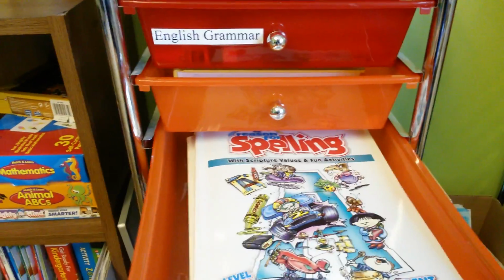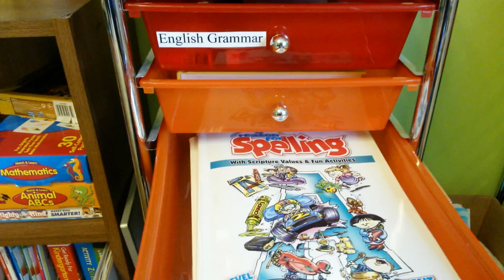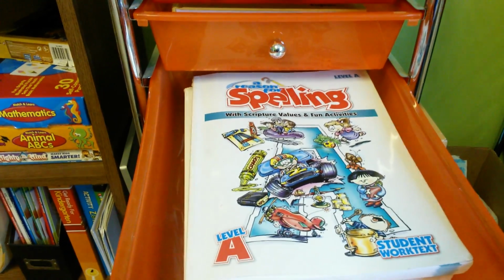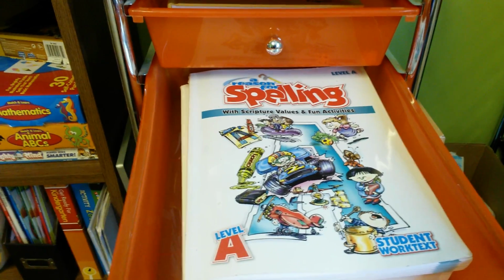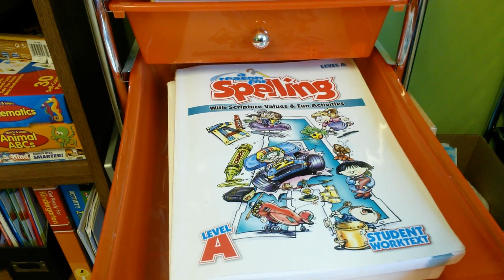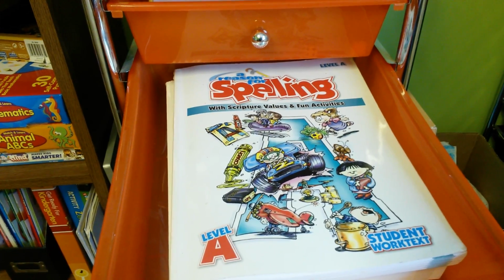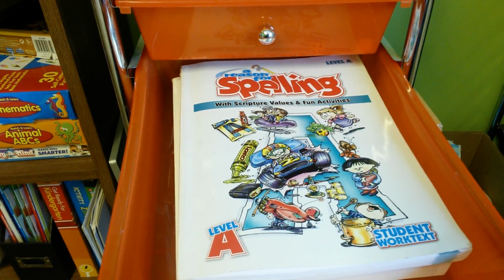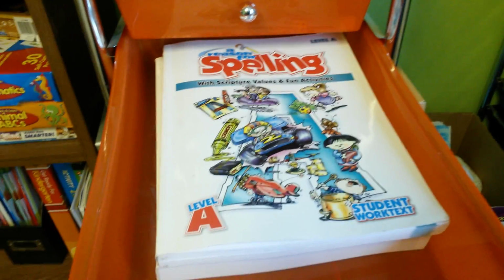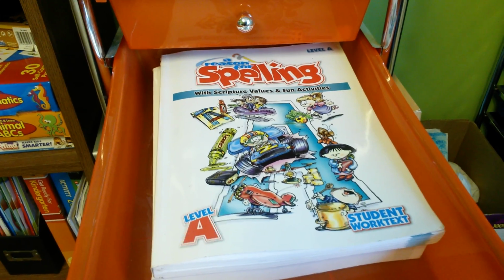And we have kind of off and on used the spelling. There is spelling in Logic of English, but my second grader is just coming around to paying attention to what words are and how they're spelled as he's reading. But for a while I was a little worried because he couldn't even remember how to spell simple words. And so I was like, oh dear. So we added this in.